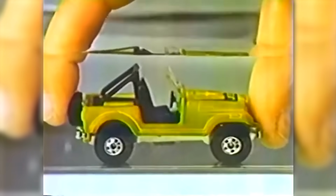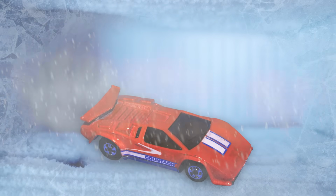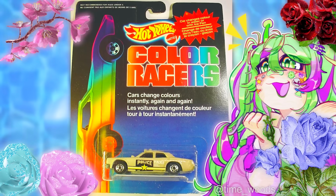To be fair, they always marketed it as specifically hot or cold water changes its color, but that's just because water is the easiest and most fun way to do it. Like, if you left one in the freezer for a few minutes, it would end up changing colors, but that's obviously not as fun. Anyways, the original series was called Color Racers in the US and Automagic in the international release. And can I just mention how awesome this packaging is?